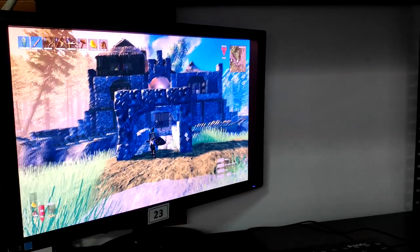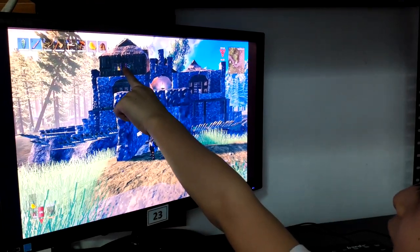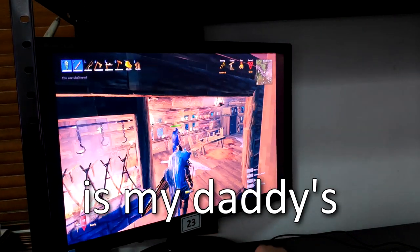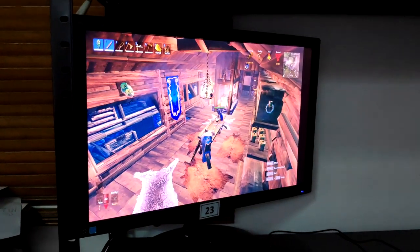But you like your house? Can you point out where your room is? Did you make that yourself? My dad built the house. This is my dad's kitchen. Bye-bye! Say thank you, James. Thank you, James.